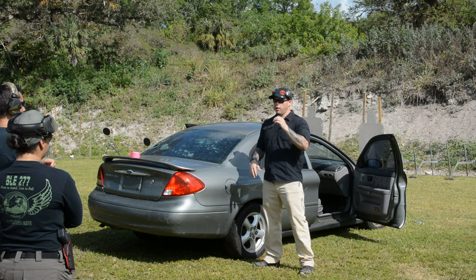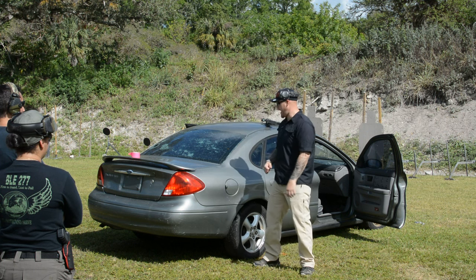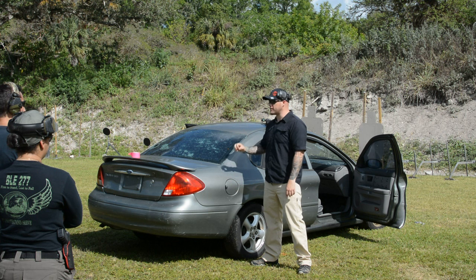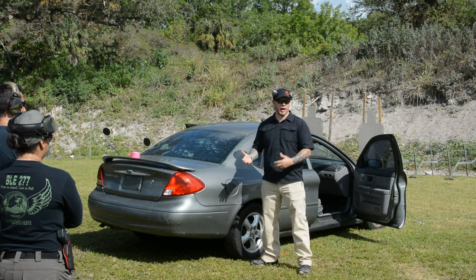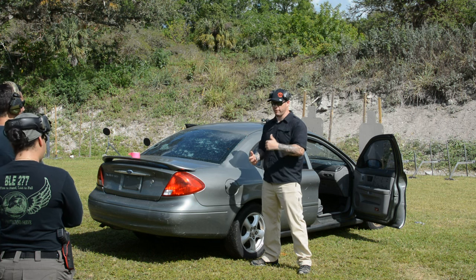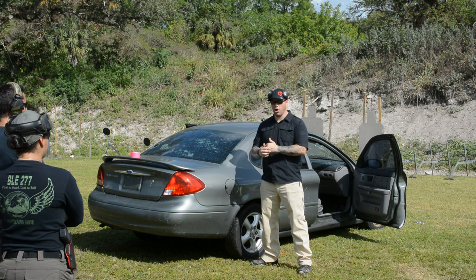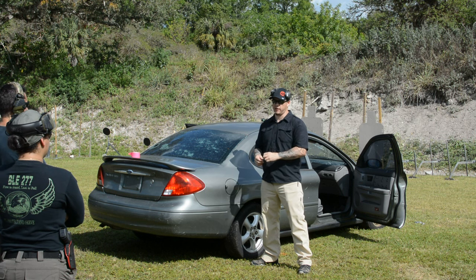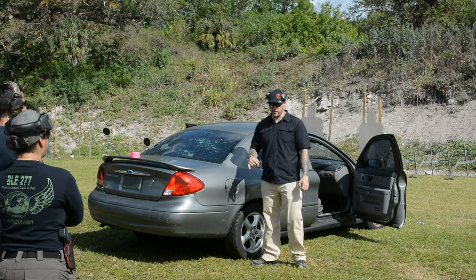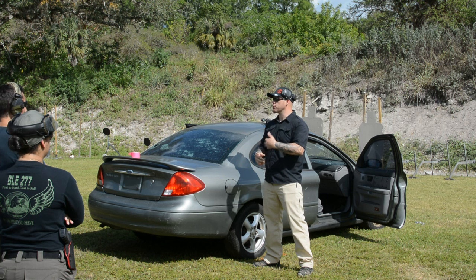So the whole purpose of this section of instruction is not saying this is the best choice for cover. Barring a better place to be, I want you guys to understand how to use the vehicle body as an advantage. Especially those of you in law enforcement. Your gunfight is gonna happen in a car or very close to a car, most likely. And understanding the best way to manipulate this vehicle body to your advantage against your opponent is going to give you an advantage. And that's what we wanna understand.